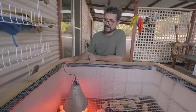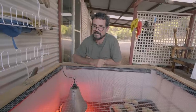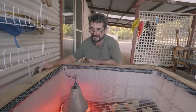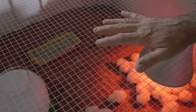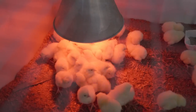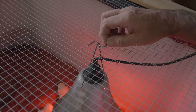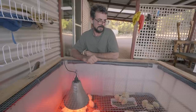It's just one of the IBCs that I've cut down, lined with some black HDPE, and then I made this very simple frame out of pallets and some scrap pine, and our neighbour was kind enough to give us some of this aviary mesh. We do have a 150 watt heat lamp, and I just bent up a little bit of wire here in a Z, just so we can locate that wherever we want.